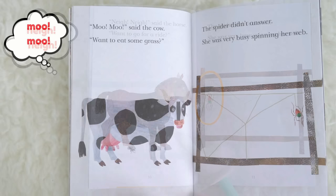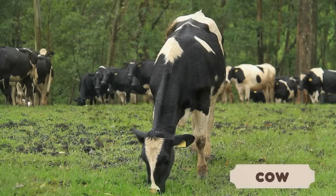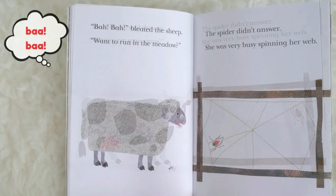Moo, moo, said the cow. Want to eat some grass? This is grass. What animal is this? It's a cow. Cow. The spider didn't answer. She was very busy spinning her web.